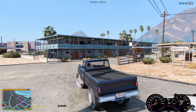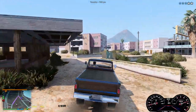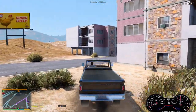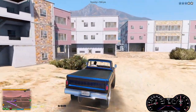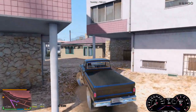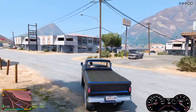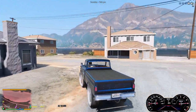Come on, bro. What's happening? Y'all better come with it, gang. Take them down through there. I'm gonna take them down through there. Y'all see how I lost that boy? Y'all see how I lost him?